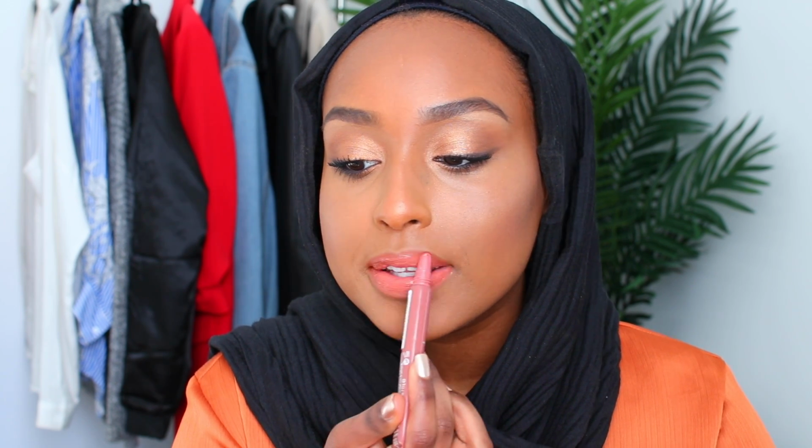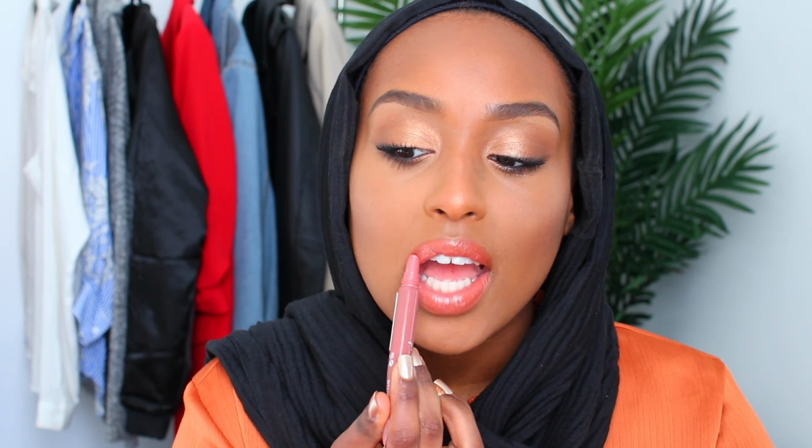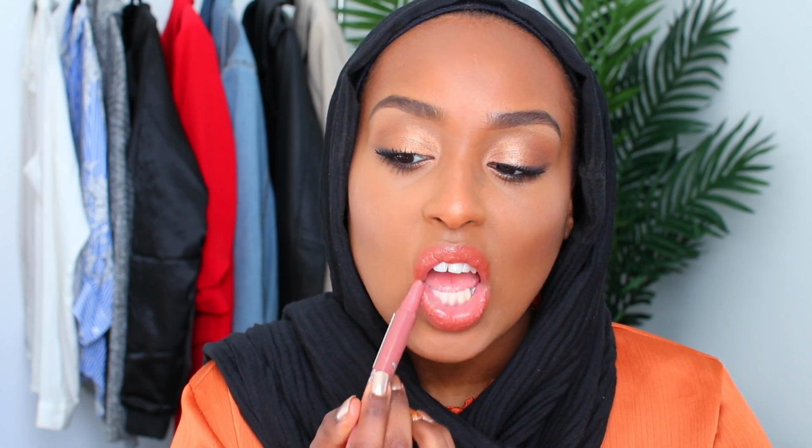I love this lip cream. Like, it is so, so good. I feel like it matched this look perfectly. And also, my lips are pretty big, so they don't really need that much plumping, but the tingling does feel really nice.